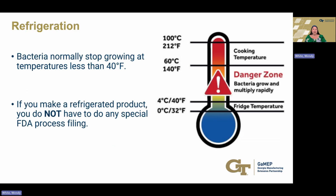Now, refrigeration is an important safety control, and bacteria normally stop growing at temperatures less than 40 degrees Fahrenheit. So if you make a refrigerated product, you do not have to do a special FDA process filing for your acidified food.